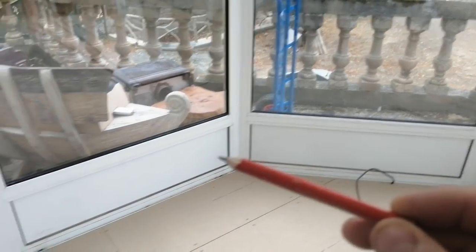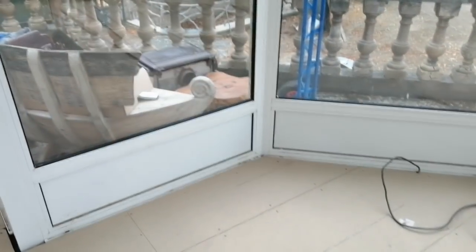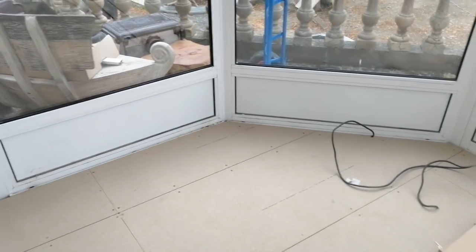And the way we're going to do that is we're going to make up a frame to hold an MDF face board. So I'm not using plasterboard, using MDF, it'd be a bit stronger.